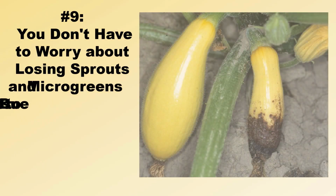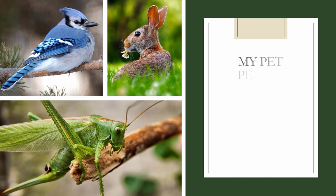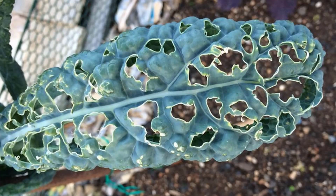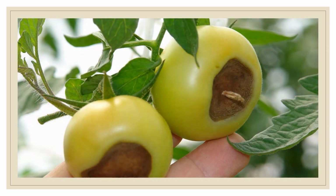Number 9. You don't have to worry about losing sprouts and microgreens due to pests, diseases, and nutrient deficiencies. Now, I have to admit that one of my pet peeves with outdoor gardening is that I lose a lot of what I grow to pests, such as insects, birds, and other animals, as well as diseases and nutrient deficiencies. For instance, I've had problems with birds getting more of my blueberries than I do, and losing a lot of tomatoes and squash to blossom end rot.